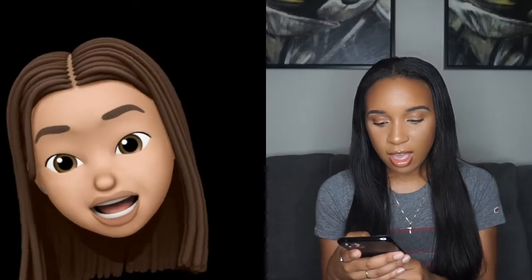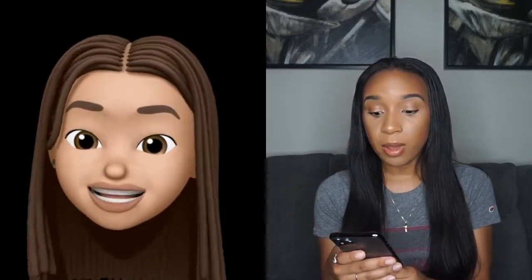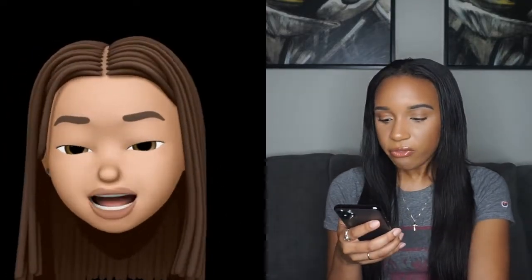What else? They changed the Find My iPhone to where they added Find My Friends and Find My iPhone together, and now it's like Find My, so you can track all your devices and your friends if you want to track your friends. Another thing I really like is that I think it's an emoji, where you can turn yourself into an emoji. It's a Memoji, whatever. And I really like that feature. I love annoying people with that one. That's literally my favorite feature on the phone.